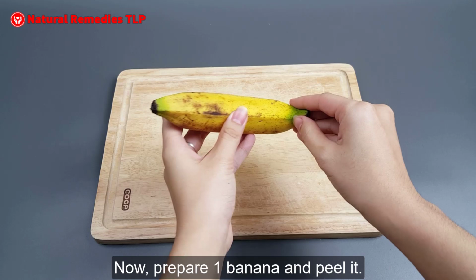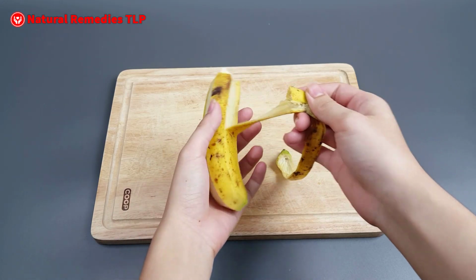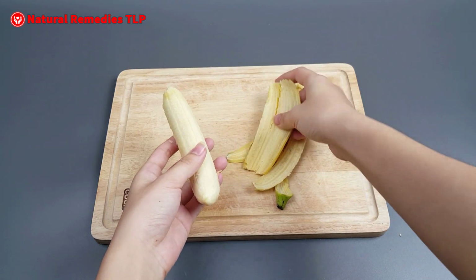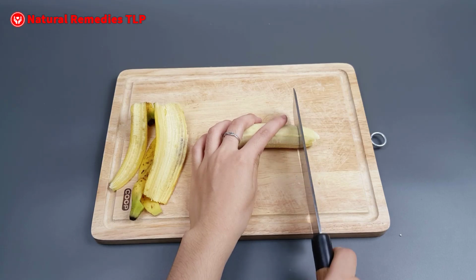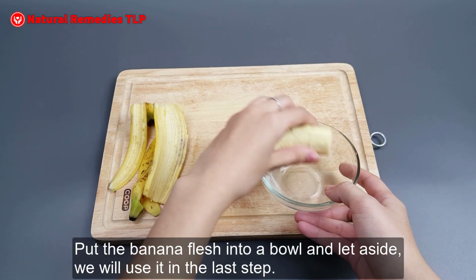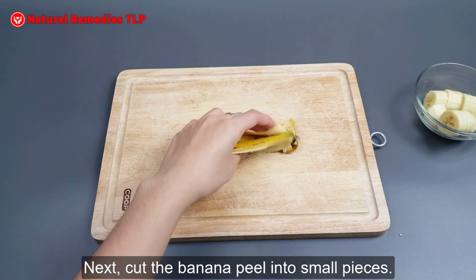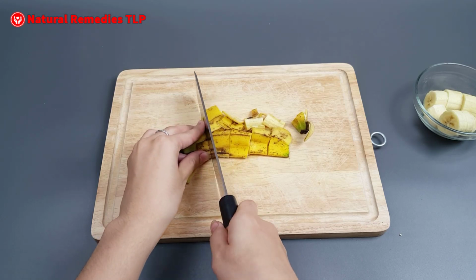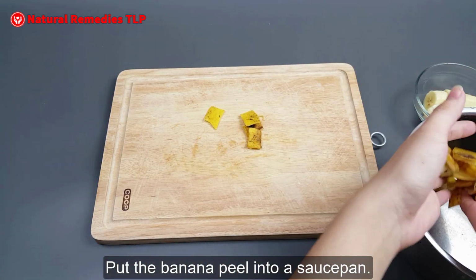Now, prepare 1 banana and peel it. Then, cut the banana flats into small pieces. Put the banana flats into a bowl and let aside. We will use it in the last step. Next, cut the banana peel into small pieces. Put the banana peel into a saucepan.